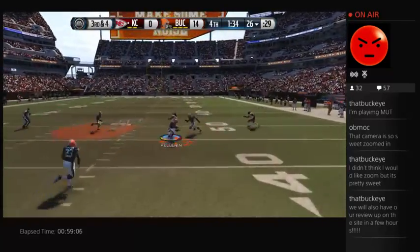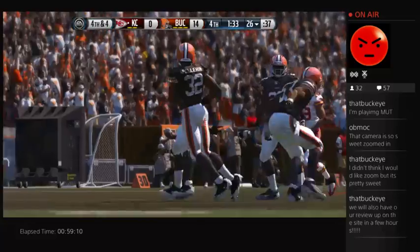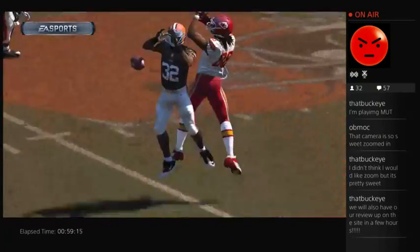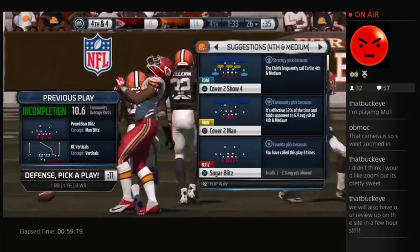Throws to the right. Could have been intercepted. Every quarterback in the NFL is going to have one or two passes a game that can be picked off. Most of the time they're dropped, and this time that was a bad drop by the defense.